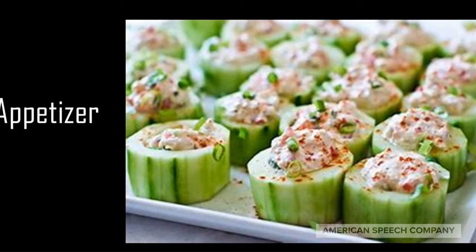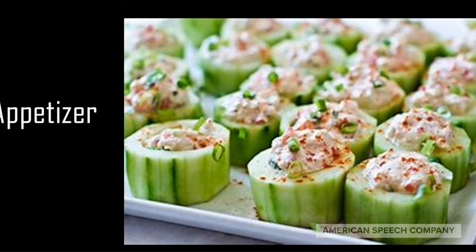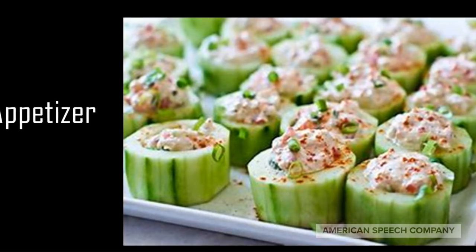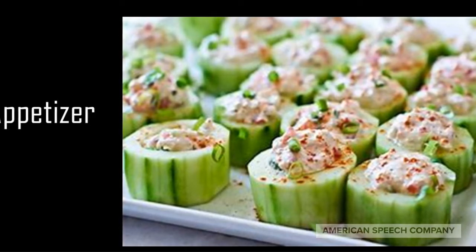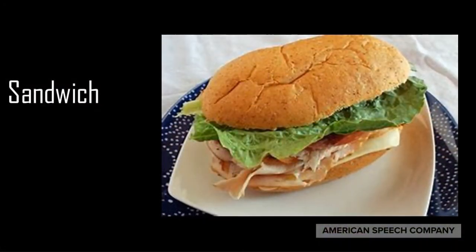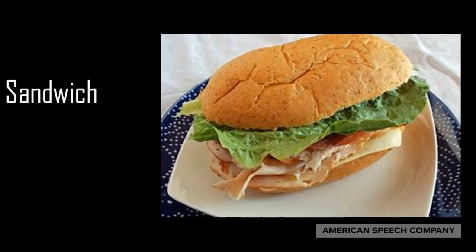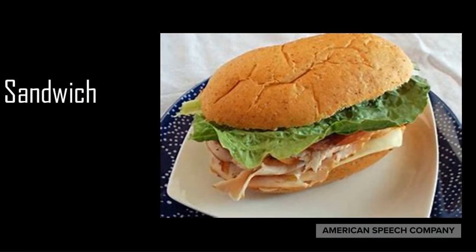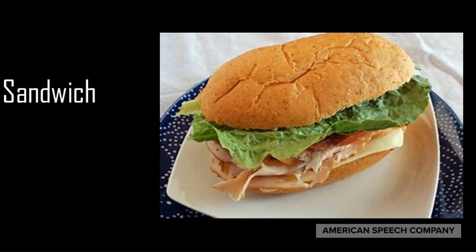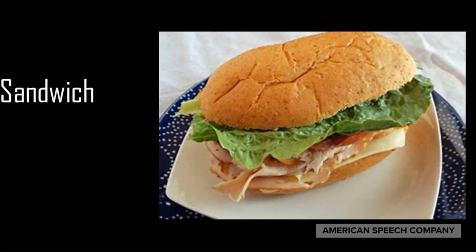Appetizer. An appetizer is finger food, food that people use their hands to eat with. It's usually small, bite-sized pieces of food that is served before the meal. Sandwich. A sandwich is simply two pieces of bread with meat or cheese, fish, and sometimes vegetables such as tomato and lettuce in between. A popular sandwich in America is the hamburger.